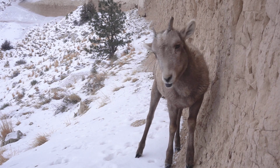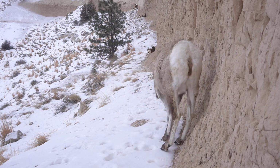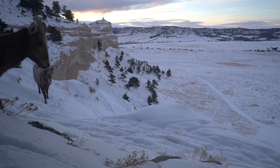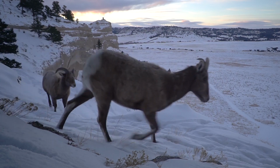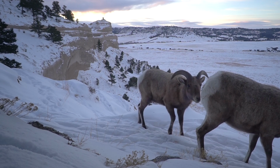We've had a lot of interest in bringing sheep back from the public, but also landowners. A lot of these efforts have gone on across the country to bring them back, and so we've been a part of that and felt it's really important to do so.